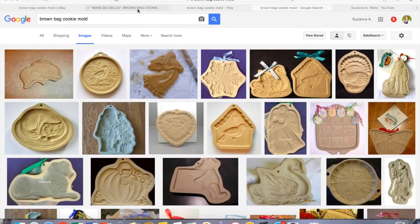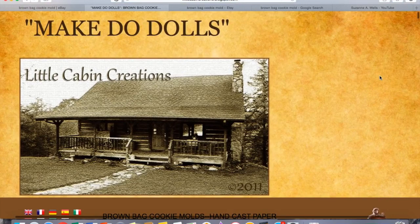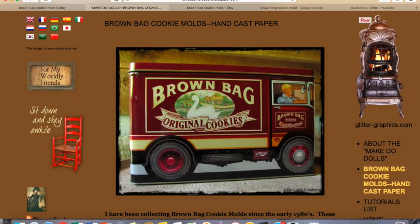So if we go over to this blog I found, and this is how I do research on figuring out what is limited edition or hard to find, not made anymore, is looking at what's out there on blogs, because eBay doesn't always tell you the whole story. But anyway, this lady has a blog called Little Cabin Creations, and she's talking about these brown bag cookie molds.